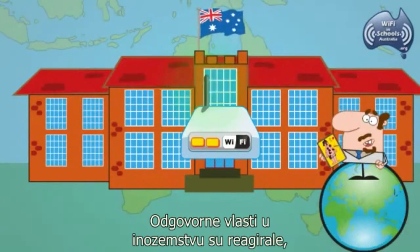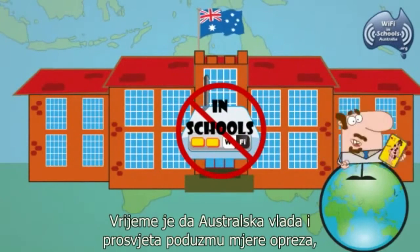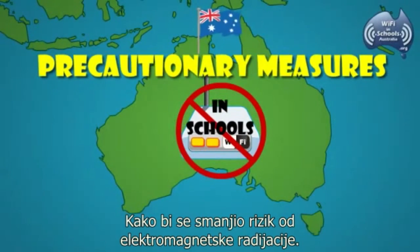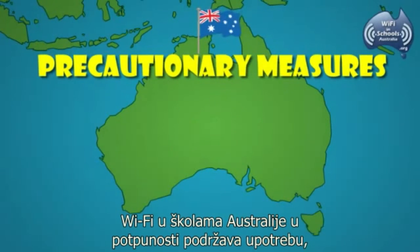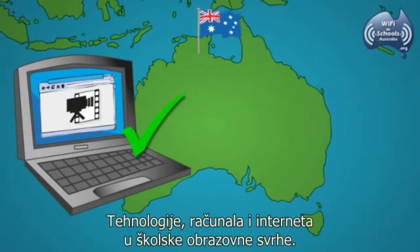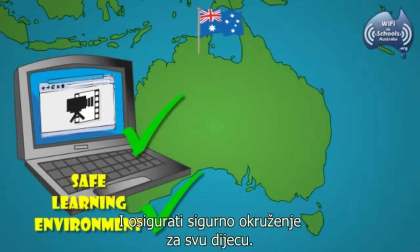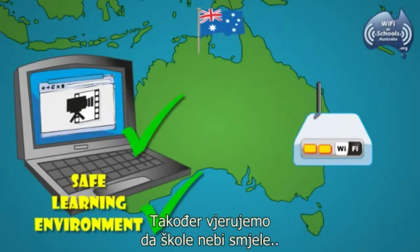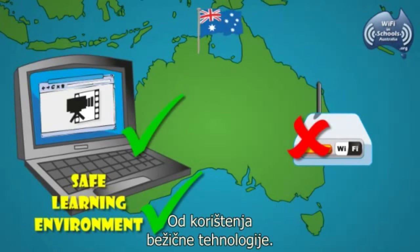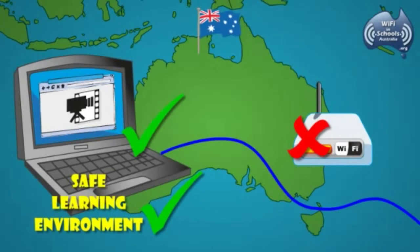Responsible authorities overseas have responded by banning or warning against the use of Wi-Fi in schools. It is time for the Australian Government and education authorities to take responsible precautionary measures to reduce the risks from EMR exposure. Wi-Fi in Schools Australia fully supports the use of technology, computers and the internet for education in schools. We also believe that schools have a duty of care and need to provide a safe learning environment for all children. We believe that schools should not expose our children unnecessarily to the long-term risks from the use of wireless technology. We favour wired communications as a safer option until there is conclusive evidence that there are no harmful effects from long-term use.